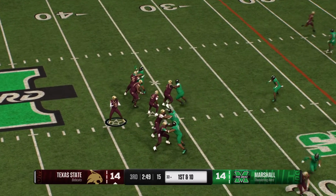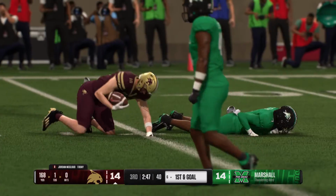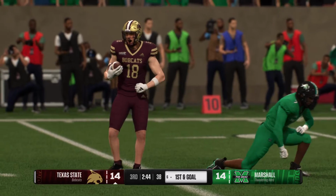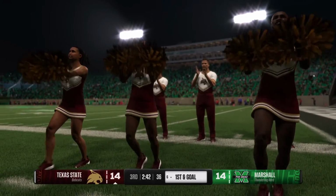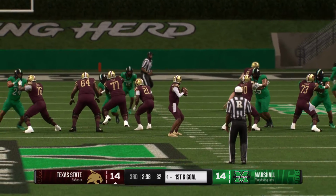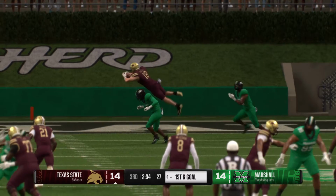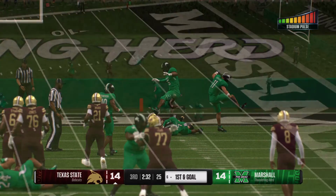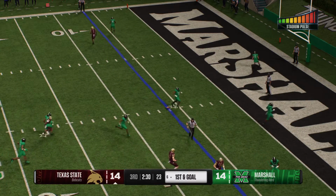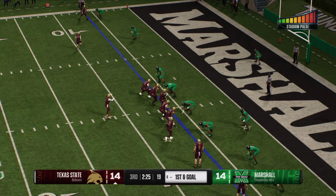Off the play fake on first down to throw. Grabs it inside the 10. The tackle is made, but he's got it first and goal from the 6. Well, how about the offense setting that play up? We've seen earlier in the game a couple shorter throws. They're just trying to suck those safeties closer to the line of scrimmage, anticipating that they would get an opportunity to take a shot. They called the perfect play at the perfect time right there.